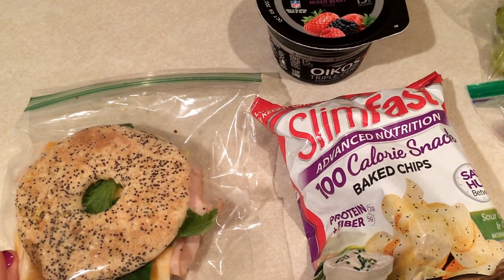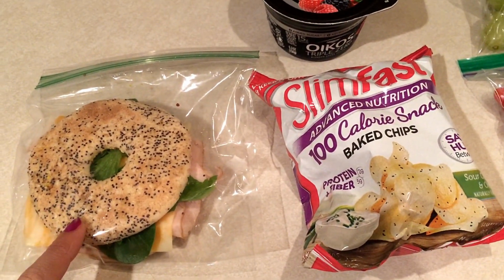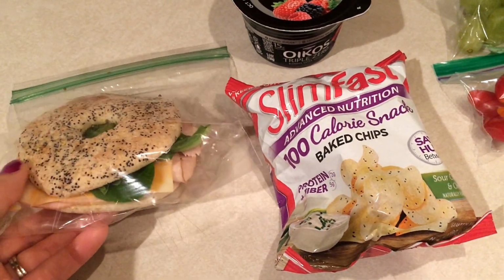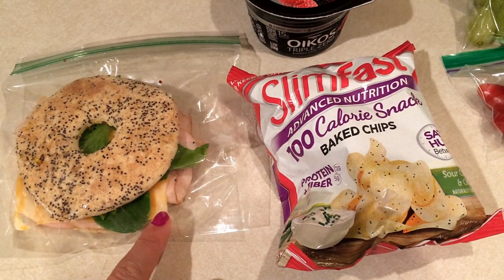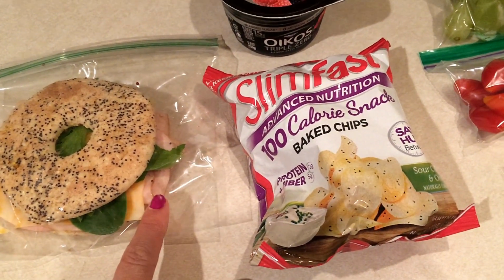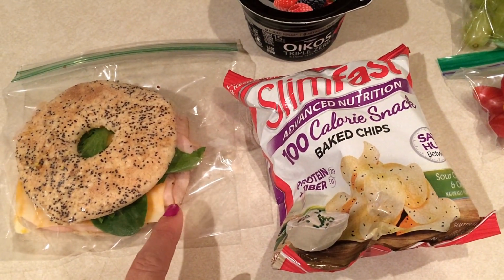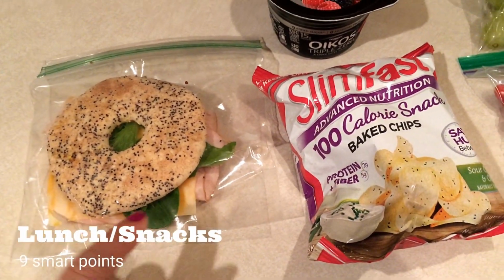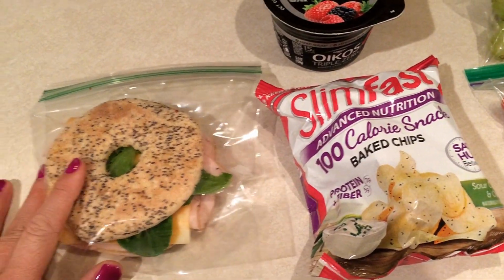So I am packing up my lunch and my snacks to take to work. I have a bagel thin here for 3 points. On there, I put some of the Trader Joe's whole grain Dijon mustard for 0. I have 1 slice of the Sargento ultra thin sliced cheese for 2 points. I have 3 slices of the Hillshire Farm Naturals turkey lunch meat for 0 points. You can have up to 3 slices for 0 points. Then I have just some spring mix on there. So this is 5 points.